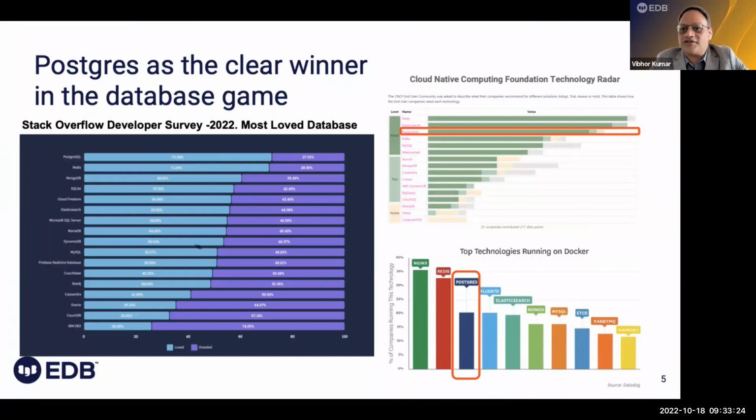These are some important surveys. It's not us, it's surveys done by a third party, which show why PostgreSQL is such a popular database and a loved database for developers. In the Stack Overflow developer survey done in 2022, we found that PostgreSQL is the most loved database. It's also the most popular database, which you can see here.